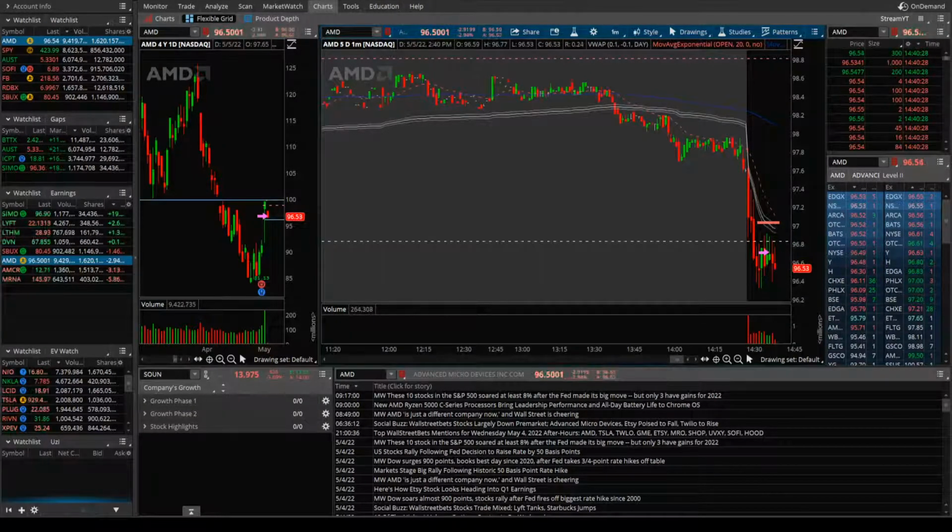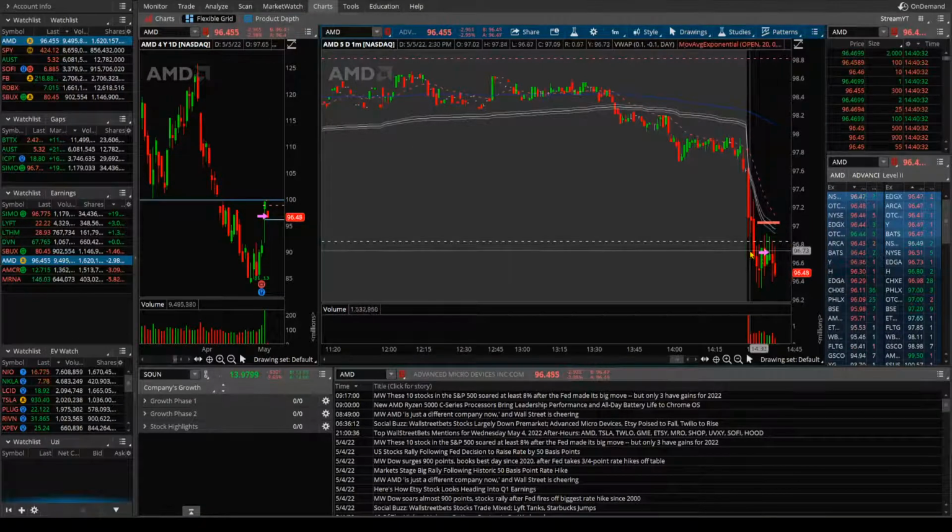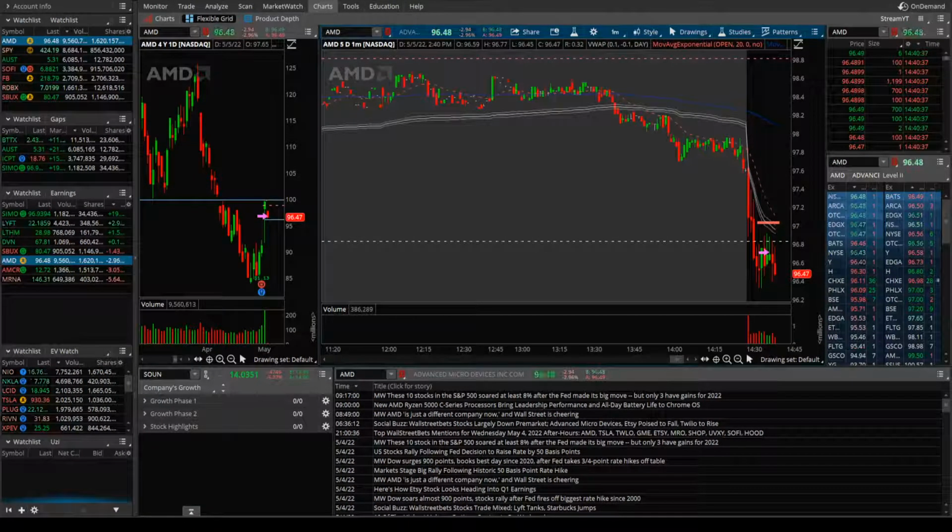This is quite decent. It's acting nice and decent though, AMD. I like the way it's holding up this area here. I might even add to it. The only issue is SPY is bouncing. If SPY was not bouncing, I would have added here. Which is not good. SPY is going to bring this with it.